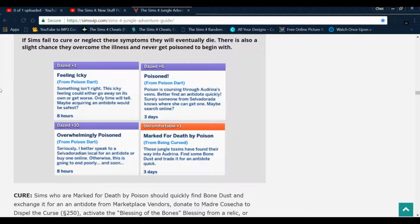And you have several chances. It looks like you have 3 moodlets before you get the 4th one that you will die in, and even with the 4th one you get 3 days. So you have plenty of chance to get rid of this, unless you just want your Sim to die specifically from the poison. I think you're going to have plenty of days, because the first one's feeling icky. It says something isn't right. This icky feeling could either go away on its own or get worse. Only time will tell. Maybe acquiring the antidote would be the safest.